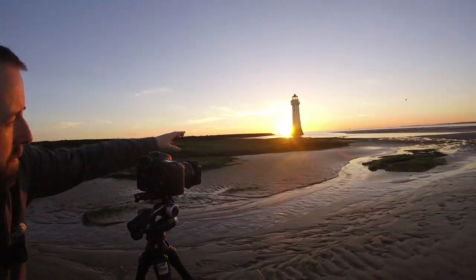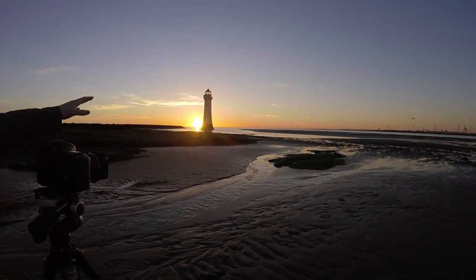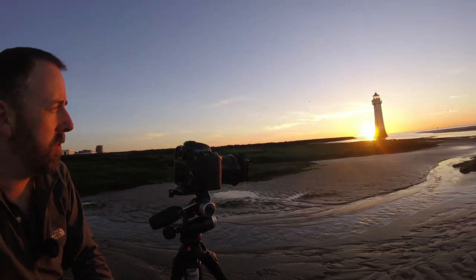I've got a soft grad filter in, because you can appreciate the foreground here is quite a lot darker than the sky. As the sun goes down, I might put a lighter filter in, because I'm using quite a heavy one at the moment. Obviously once the sun's gone down, the light contrast won't be quite so harsh. So I'm all ready to go.